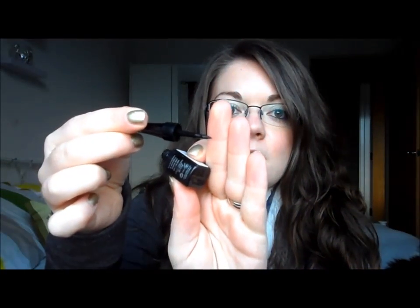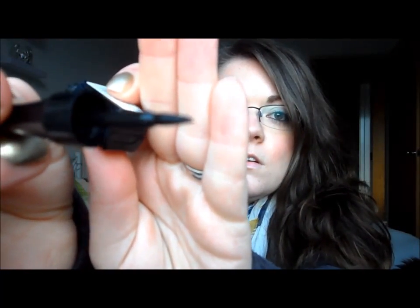It's not a brush. This one has a little, I don't know if it's a doe foot, it's like a rubbery applicator. I love liquid eyeliner, but I just can't seem to get to grips with brushes, because a brush bends. With this, it gives a lot more stability. It doesn't bend as much.